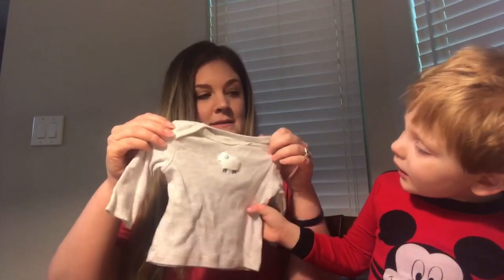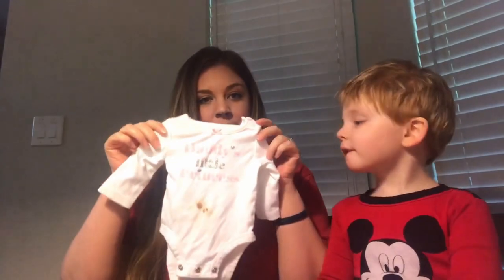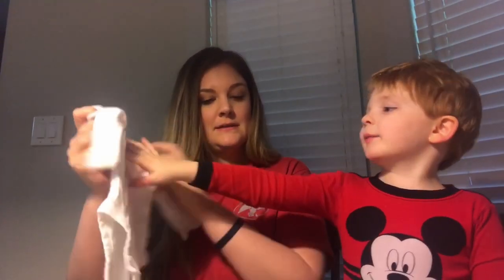And then what is this? A lamp. Well, it's a shirt. So let's put shirts right here. Okay? Okay. And then what is this? It's a onesie. A onesie, but it has a name on it. Okay, so we're going to put onesies right here.